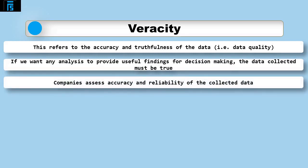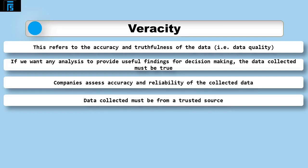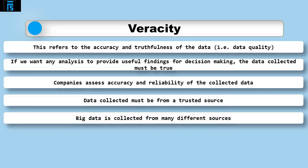To assess how true the data collected is, companies must consider not only how accurate or reliable a data set might be, but also how trusted is the source of the data. They must be able to trust the source of the data being collected and be confident that the data is reliable and accurate if they are to base important and often costly decisions on the findings of its analysis.